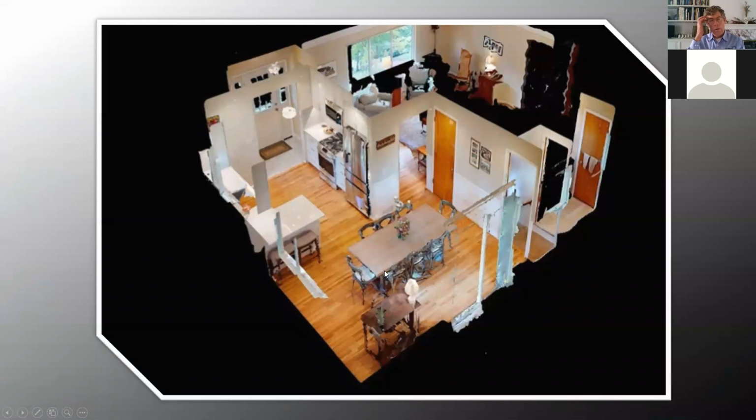So this is a pictorial view put together from the photographs that were taken. So you can see that sort of bird's eye view. The opening here between the foyer and the kitchen is wider. That kind of shows up in this view also.